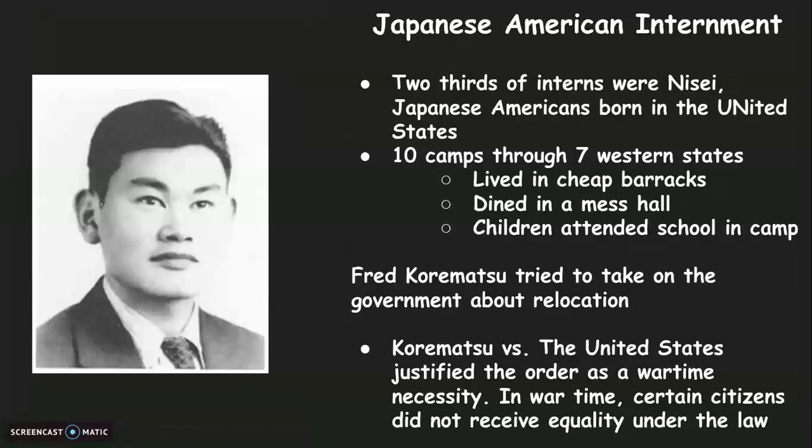So Korematsu versus the United States is a Supreme Court case where Fred Korematsu brings the case to court. And it is decided that the United States justifies the order 9066 as a wartime necessity. What that basically meant was in wartime, certain citizens did not receive equality under the law. Now, this is 1945 you're talking about here, the 1940s. We're still having people not having equality under the law.